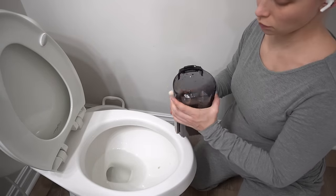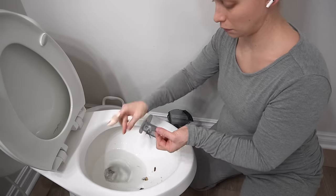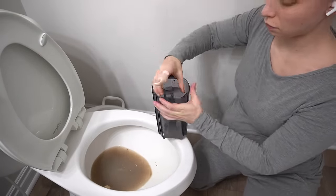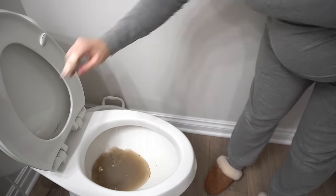This is my second Tinco. I did upgrade. I loved my old one just as much. This one just has a couple more features. I feel like the water tank is substantially bigger, and I just love this Tinco. Like I said, if you don't have one, you should get one.